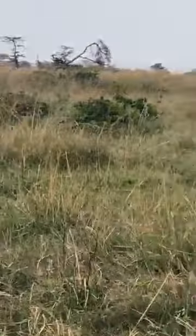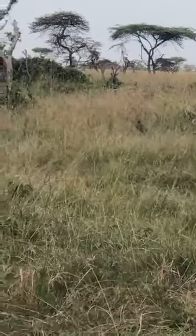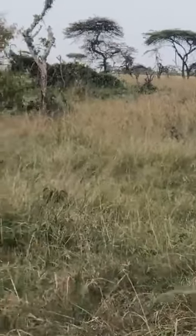Whoa! Oh, missed it. Oh, missed it, poor Tito. I think the dik-dik spotted it. So let me go forward. The dik-dik ran. A very lucky dik-dik.